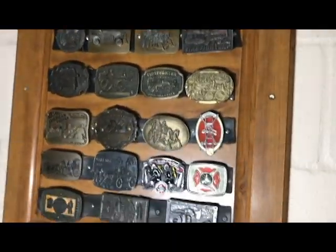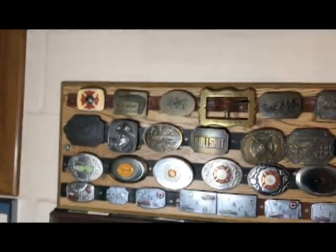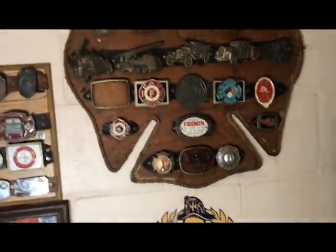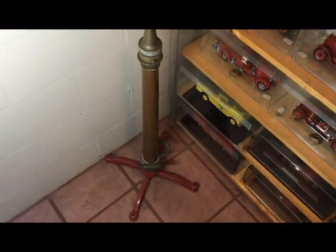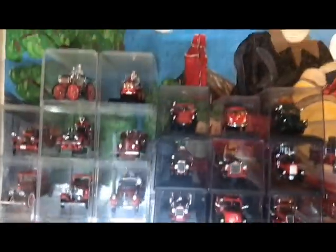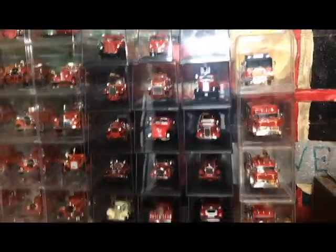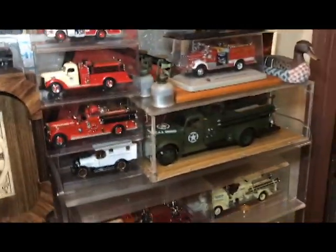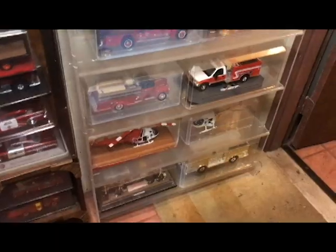And a lot of the stuff that you'll see might be a collection like this of belt buckles that he put together, or ribbons, wooden carvings, more buckles, and then nozzles. And the thing that he enjoyed apparently the most collecting was these die-cast fire trucks and cars and anything and everything. I mean, it is astonishing, and we haven't even got in yet.